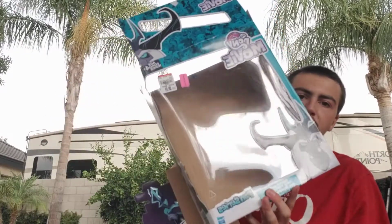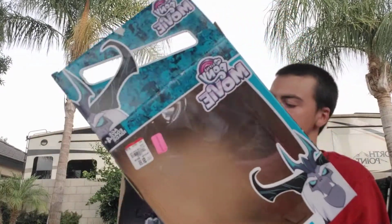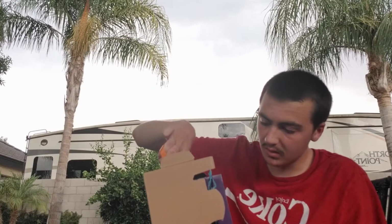But this figure was $4 on clearance. This is a statue based on the movie, which I did review on my second channel, I believe. So I'm going to cut this. I'm going to cut it right here.